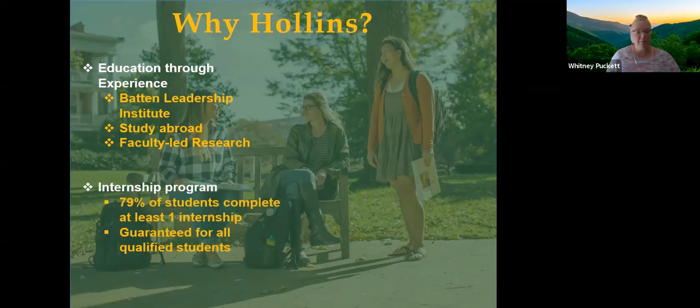And another way that we really promote and champion to help you build up your career is through our internship program. This is something that we're really proud of because all of our qualified students are guaranteed internships. And because of that, 79% of our students complete at least one internship before they ever graduate. And we actually have, I think it's a little bit more than half complete more than one. And these are not internships that we have pre-planned and place every semester, where you would be placed in an internship situation that you're not really interested in. These are internships that are sought out and set up specifically for you by our career services.